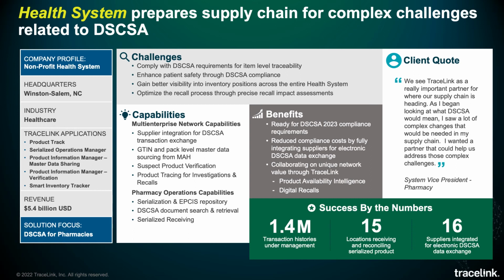And you can see a quote here from their system vice president for pharmacy in terms of looking at TraceLink not only as a partner for dealing with DSCSA, but helping them through the supply chain challenges and supplier integration challenges that they were having.